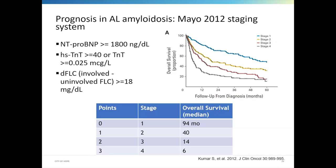So with those two readily available cardiac biomarkers, the NT-proBNP and the high sensitivity troponin, and then we also factor in their light chain burden, so that DFLC that I referred to earlier. With those three things, you can stratify this into a four-stage group. And so we are absolutely, I think, improving outcomes, big picture.